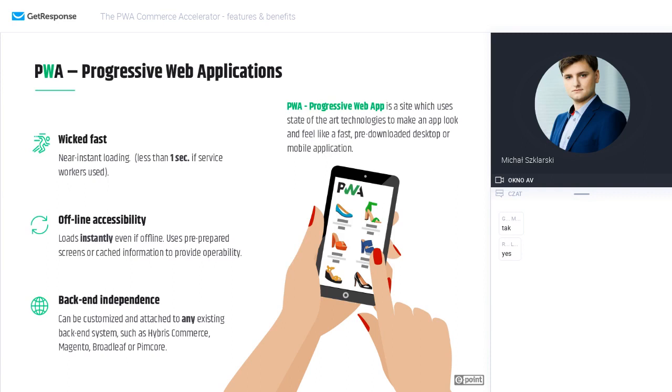In one sentence, PWAs are just upgraded websites that are using state-of-the-art technologies to make them look and behave like a regular native mobile application. So it's filling that gap. You don't need mobile applications anymore. You can do it all within your current web service or web store or anything that's on the internet.